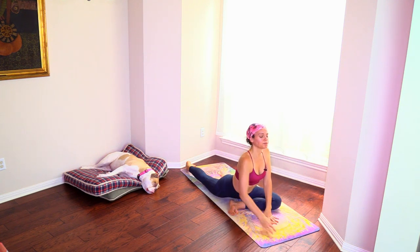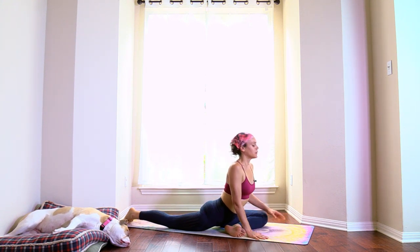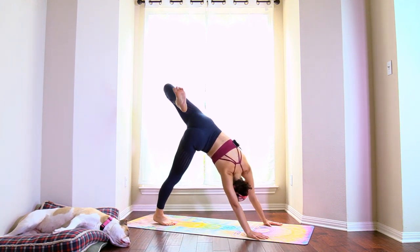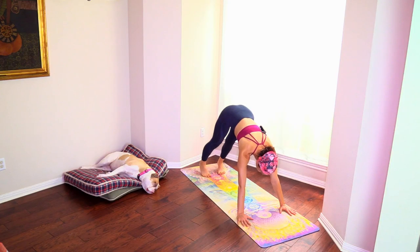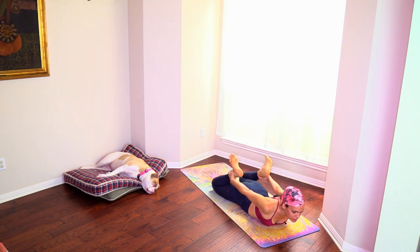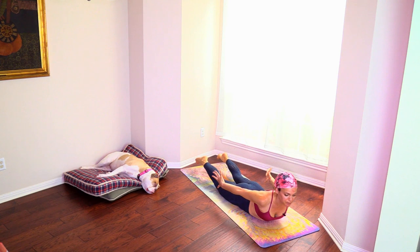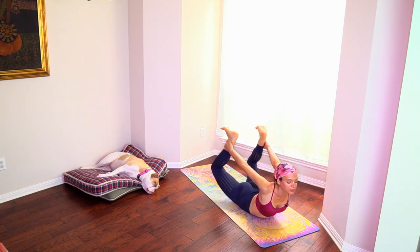Let's come up. Press back. Step it down, lower down onto your belly. Grab your ankles. If you can't, you can use a strap or just reach up. Palms of the hands facing each other. If you can grab them, lift.